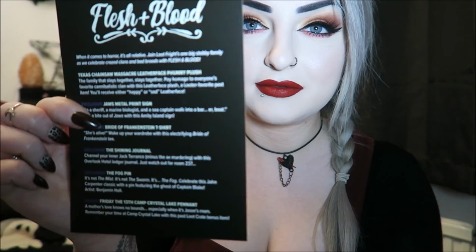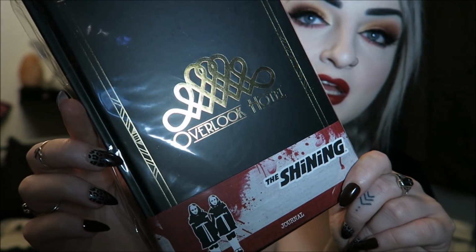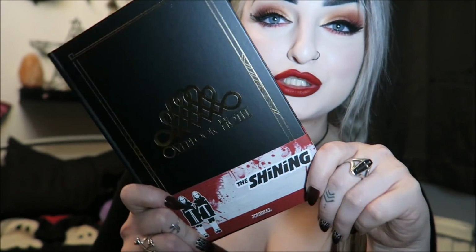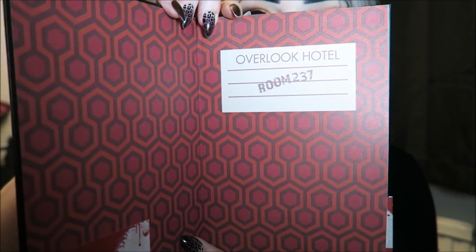But then we have, what is this? I don't know, this is a little leaflet for something. And then we have a card that tells you what is in there, and we have a notebook, which is the Shining Overlook Hotel notebook. Let's open it and see what it looks like. It is quite a nice book, to be fair. Very posh looking. Has the carpet inside, which is cool.